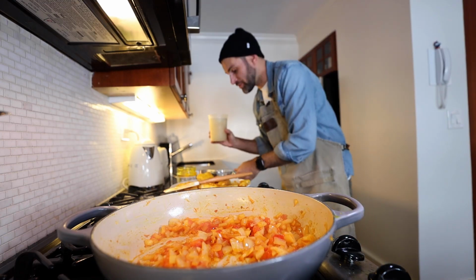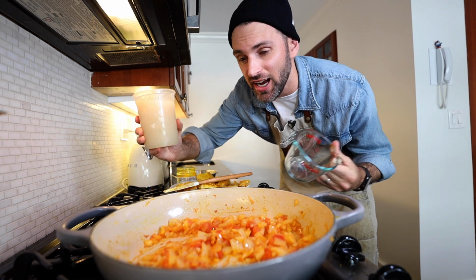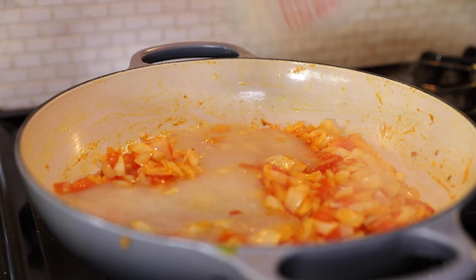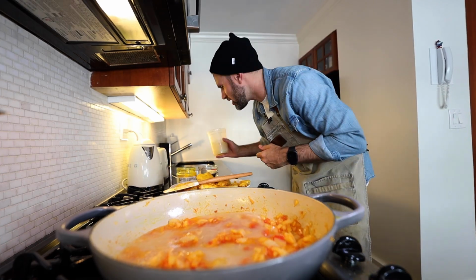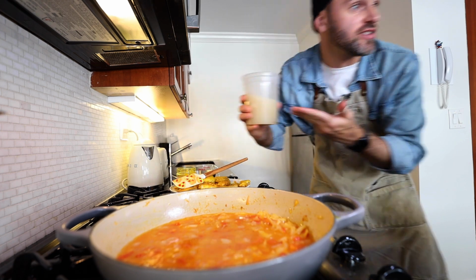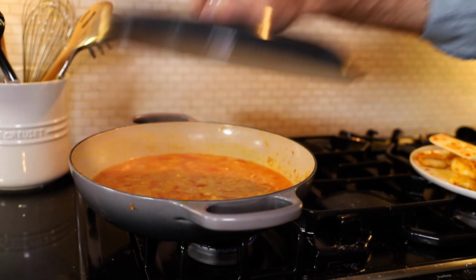Next ingredient has me really excited. I went to the fishmonger right down the street. I asked him, do you have any fish stock, anything? He said, I literally just made this moments ago. So I said, I'll take it. About 1/2 cup. So that's fresh fish stock. I'm gonna add a little more for good luck, because that looks so good. Of course, I could have just used water, but I'm excited about this. So I gotta reduce the heat, lid on top, and simmer this for another 10 minutes. Whoa.